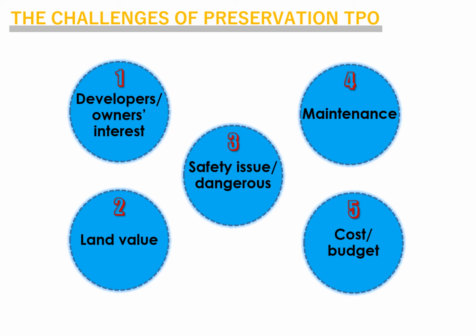So the first point is developer or owner interest, that maksudnya landowners. So of course they are looking forward to the profit. They are looking forward to money and business oriented. They don't consider and they are not concerned more about the environmental aspect. They don't know what will happen if we cut a lot of trees, ataupun what will happen in our city if a lot of dollars bidding compared to kalau kita preserve the green area ataupun trees, okay.